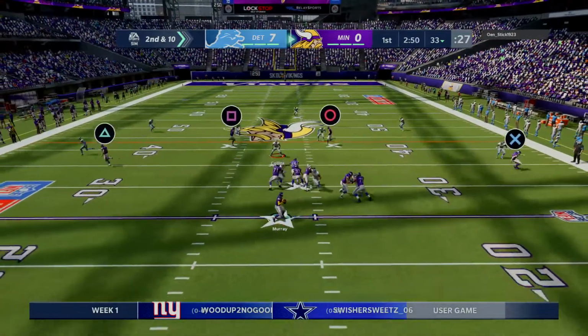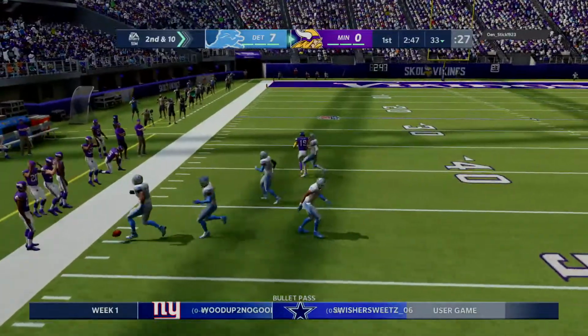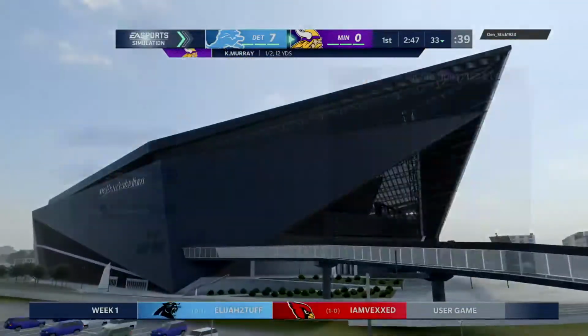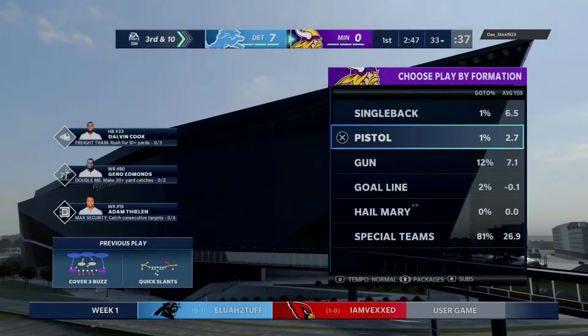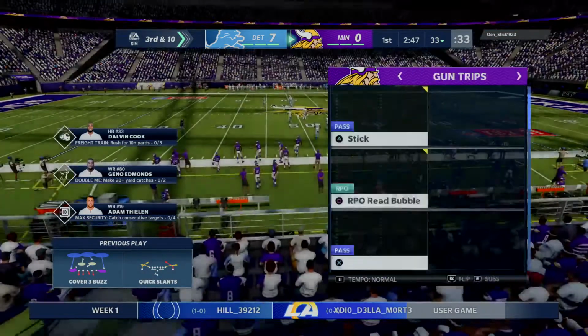2nd and 10. Being chased out left. And that'll be incomplete. Took a pretty good shot as he tried to pull that one in. Couldn't hang on, 3rd down. Nice play there to force the incompletion.